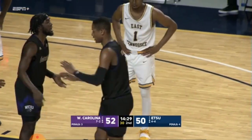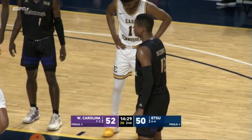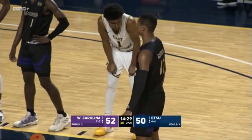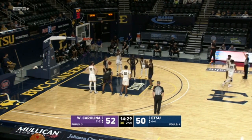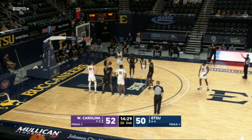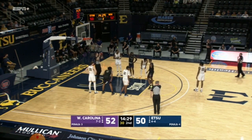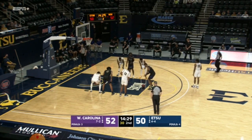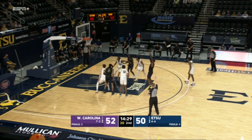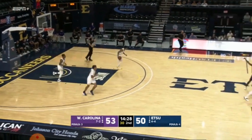Can't convert the first free throw, though. First miss of the year after starting 11 for 11, Hightower. He joins Matt Halverson and Mason Faulkner in double figures today, as Vonnie Patterson will replace Ladarius Brewer. That was Ladarius's third foul. He joins Sorrell Smith with three. Makes the second, does Hightower, and it's a three-point lead.